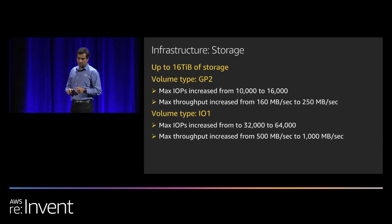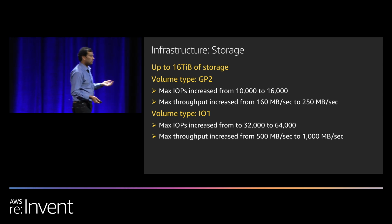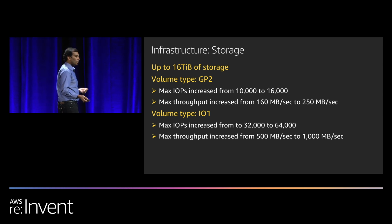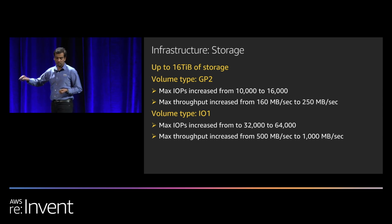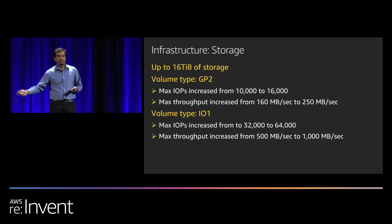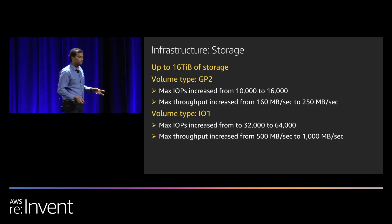Moving on to storage. We have two storage types you can choose from. We have GP2, which is general purpose, and we have IO1. IO1 is what we would recommend for your production and critical workloads where you need consistent performance. And as you can see, we have increased the max IOPS and max throughput for both of the storage types.